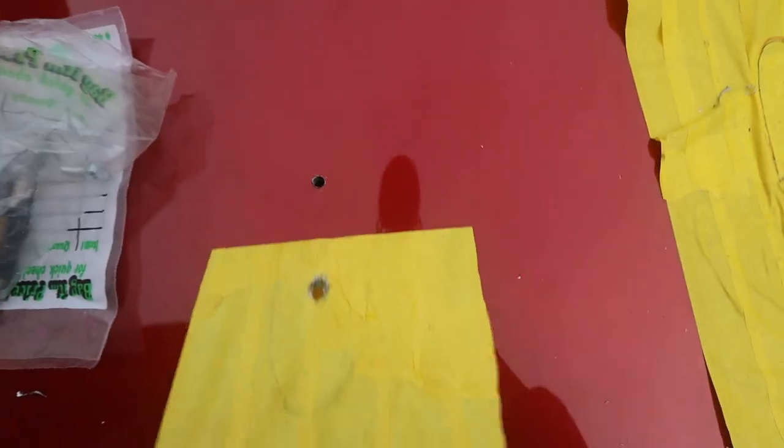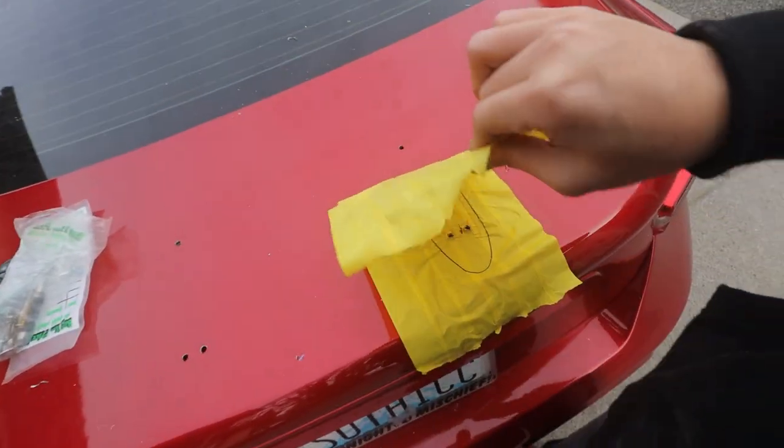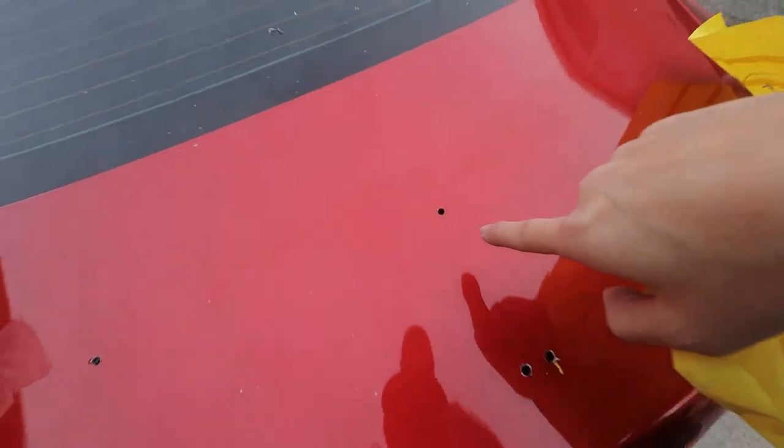All right, holes are now all drilled out. Now I'm crossing my fingers that these templates are actually accurate, or else I'm gonna have a little problem because these holes will not line up. All right, let's grab the wing and test fit it real quick.